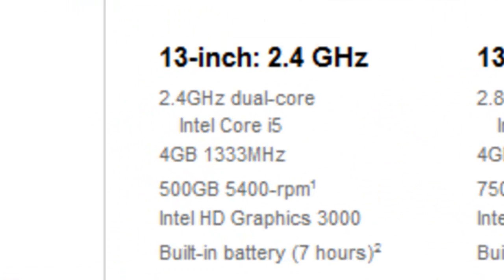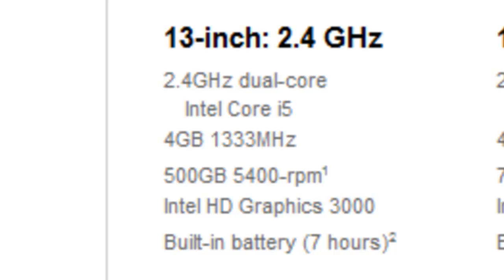So with the 13 inch, you're now going to get a 2.4 gigahertz dual core Intel Core i5 processor, 4 gigs of RAM, 500 gigabyte hard drive with 5400 RPM, an Intel HD Graphics 3000 graphics card, built-in battery with about 7 hours. So that's the first 13 inch.